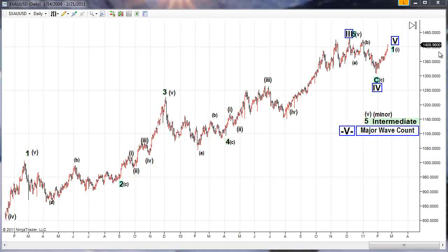There is absolutely no doubt in my mind that we are going to witness history over the next couple of weeks in terms of gold prices, the old record high and what I believe will be a new record high in gold.